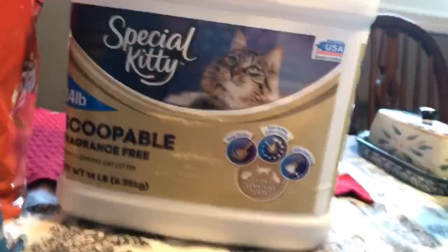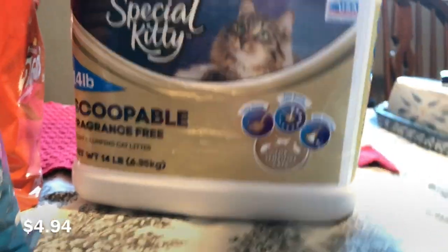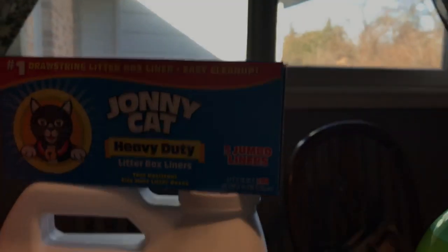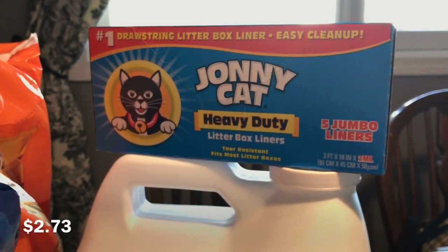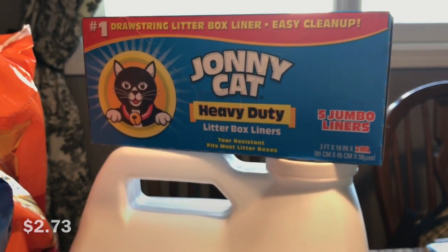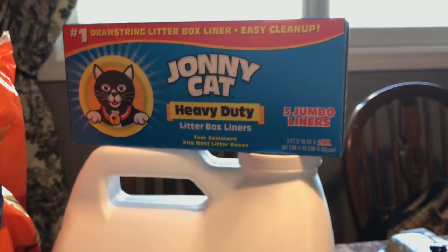Mom gets the fragrance-free scoopable Special Kitty 14-pound. And she also uses the Johnny Cat Jumbo liners. Sorry, that's dark. You get 5 liners in there. They're 3 feet by 18 inches by 2 millimeters.